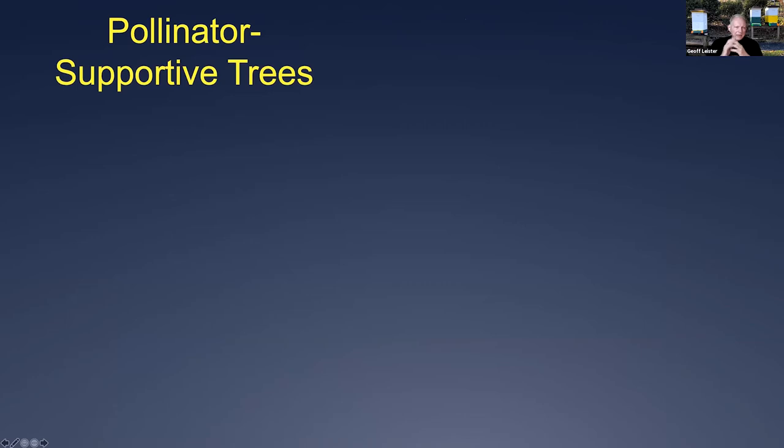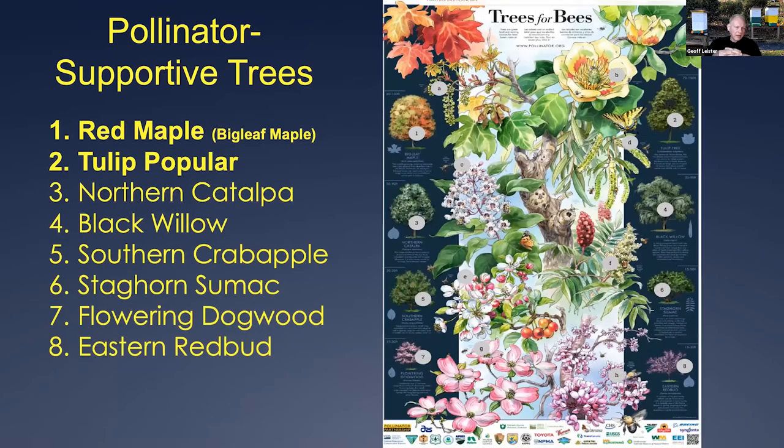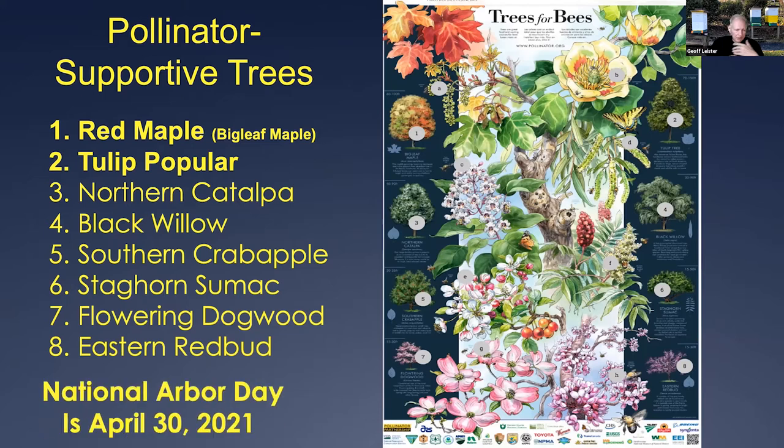So pollinator supportive trees, our primary ones here are red maple, early in February, and tulip poplar. And these, again, are all native trees to our area. The big leaf maple is not native here. It's a West Coast thing, but red maple stands out here as our primary source. And tulip poplar will be in flower in late April. We do celebrate National Arbor Day coming up April the 30th this year. And I think there'll be something in Graham, maybe. They usually celebrate Arbor Day.